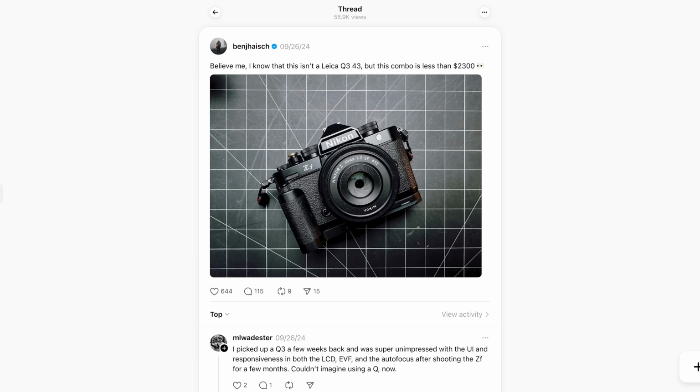I kind of just posted sort of in jest that this camera is about the same size and gives you the same focal length for, I think, just over $2,000. So obviously, while you're not getting Leica quality out of this lens or this camera, the sensor is different, all sorts of stuff. Most of us are going to be able to justify $2,000 a lot easier than they can justify $7,000 or $8,000.